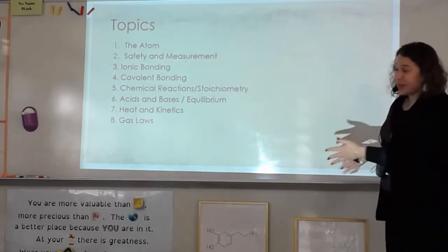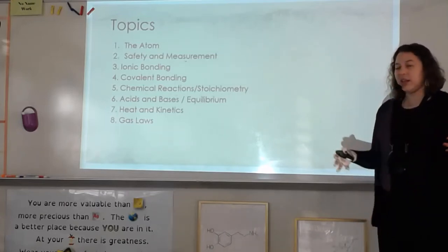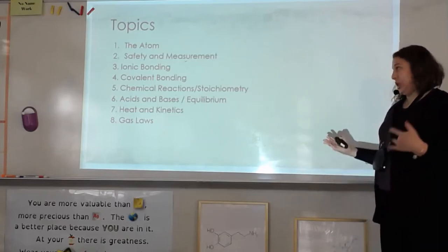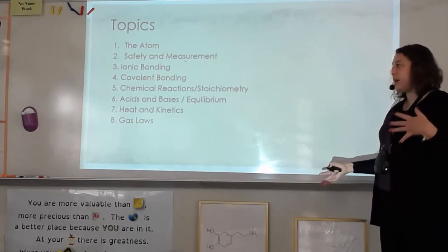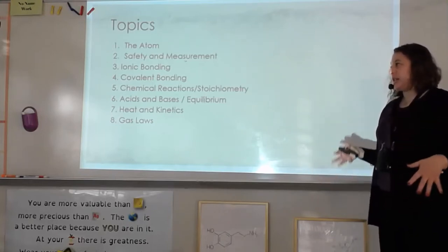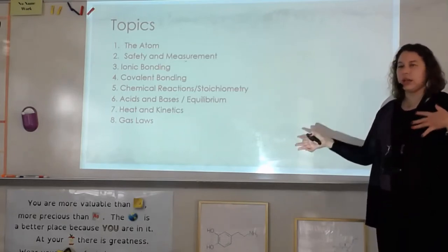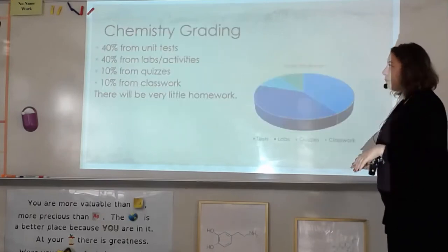So these are the topics that your kid's going to be doing this year. So the atom, and then safety and measurements, which is lab stuff. Then we'll do ionic and covalent bonding, move into chemical reactions and stoichiometry, acids and bases, equilibrium, and then end the year with heat and kinetics, and then gas laws. We'll do about 2 of those per quarter. It'll obviously bleed over into different quarters, but overall it's about 2 per quarter.